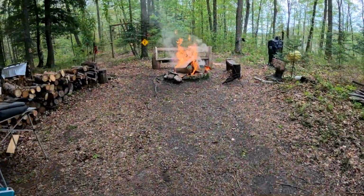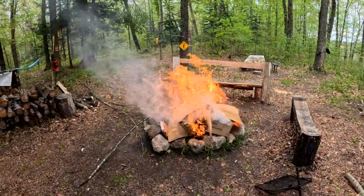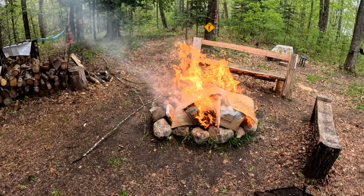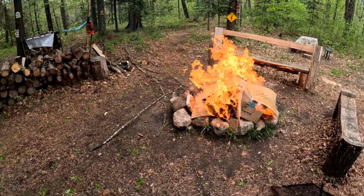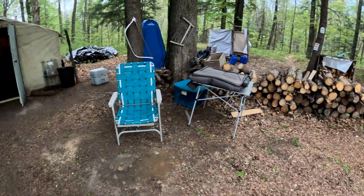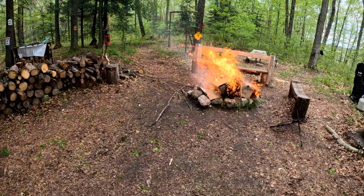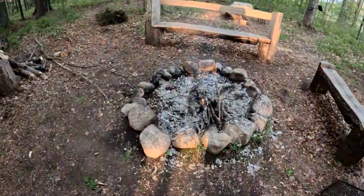Burning those boxes I had left over out of the storage tent. It's raining, so we're in good shape. That should be all the boxes that I have. Gonna have showers overnight, possibly showers tomorrow. Burnt those boxes, gonna let that kind of die out.